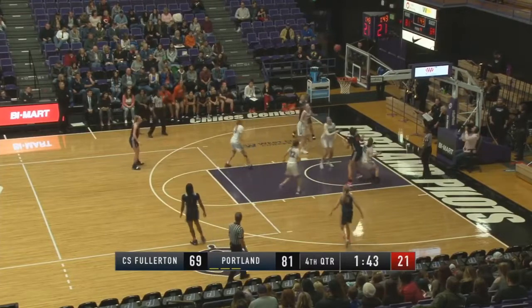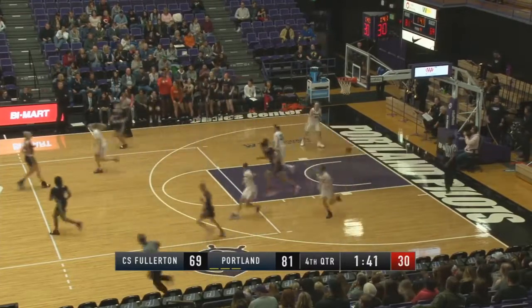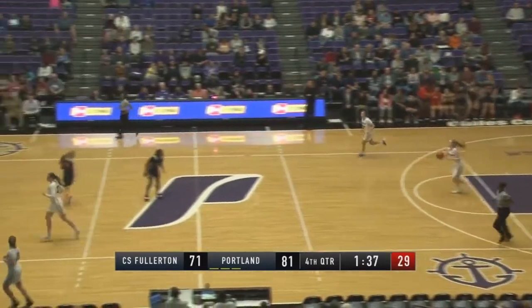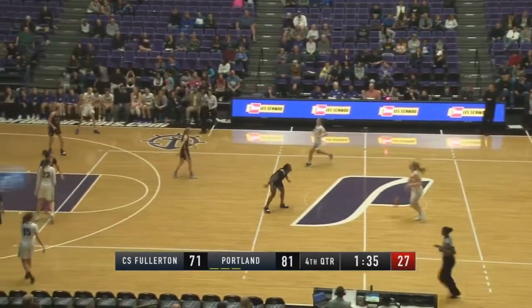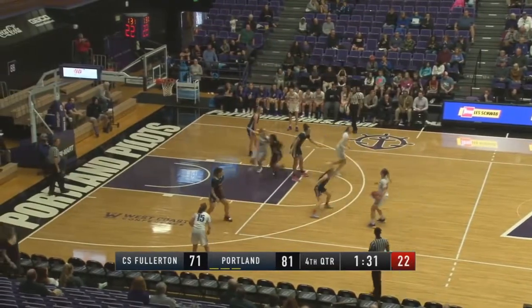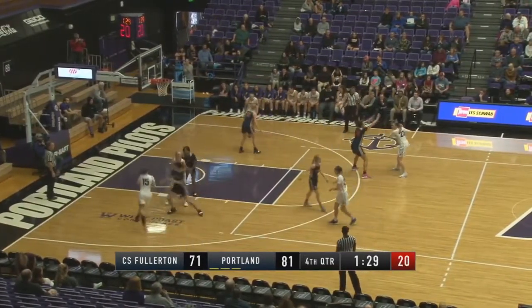Darte driving baseline, pulls up. Nice shot along the baseline. Good pull up. You see Cal State Fullerton's bench really excited. They're not ready to roll over. Still a 10-point lead. Portland doing a good job of winding down that shot clock.